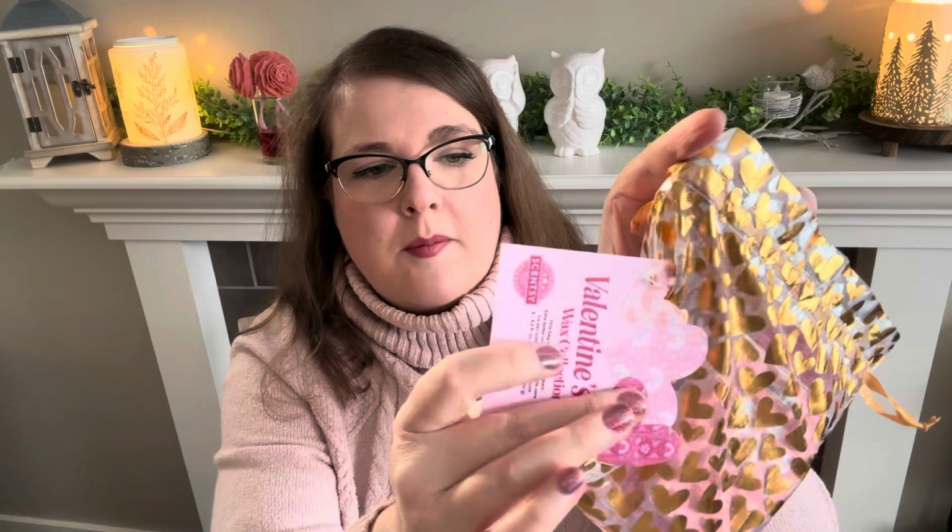Okay, now I did promise warm reviews of these Valentine's collection scents. So I had 2 packs of these. So this is my spare pack, and then I've got the ones that I warmed. So this came as a little gift bag. It's got the little card showing you the scent names.